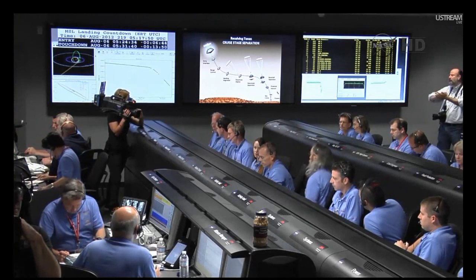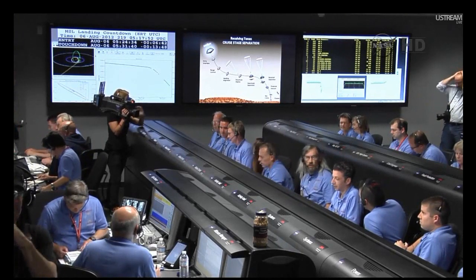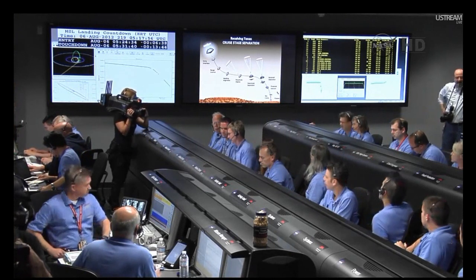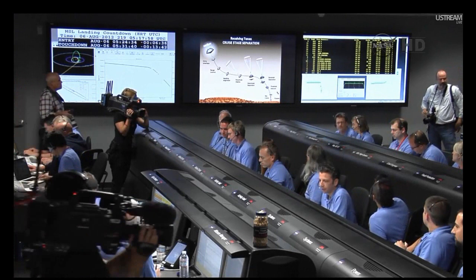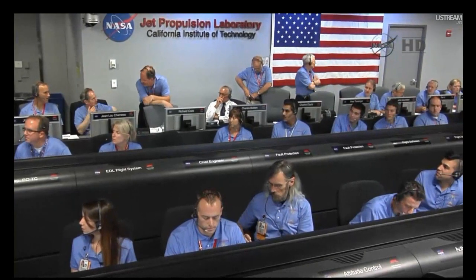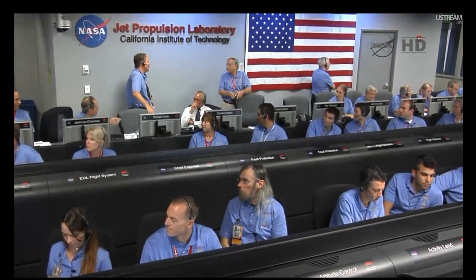So, Rob, what are your thoughts at this point? Well, I'm very excited. This is the part that really is entry. This is where we're getting to the top of the atmosphere. The great thing is that the propulsion system's shown to be working. We're turning the vehicle. It looks like the vehicle is going to be doing its entry job very well, and I'm very excited about that. Everything is going very well.